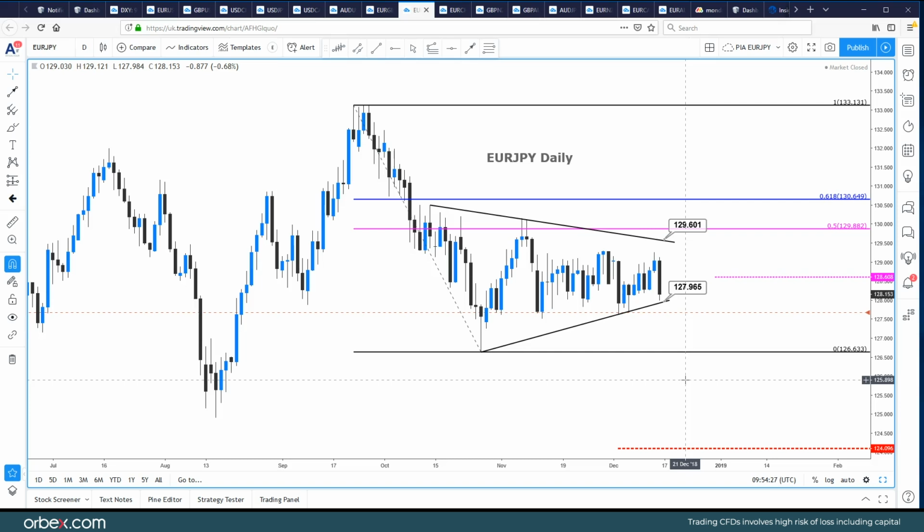My concern here basically is that maybe this isn't a full correction, and I don't like triangle formations, whether they're ascending, descending, symmetrical, because a lot of the time when you break out, it's actually just a mild breakout, and they don't push to the target levels.